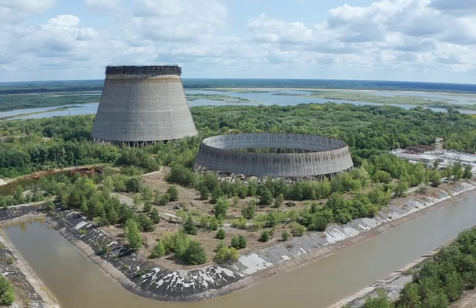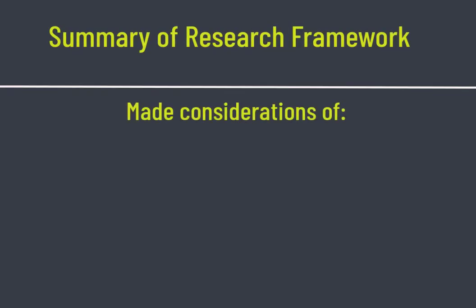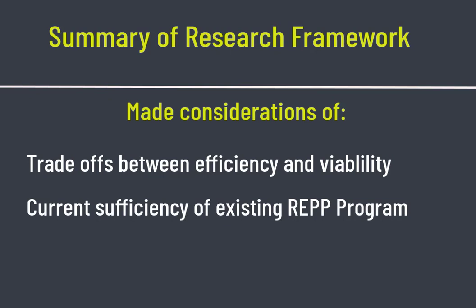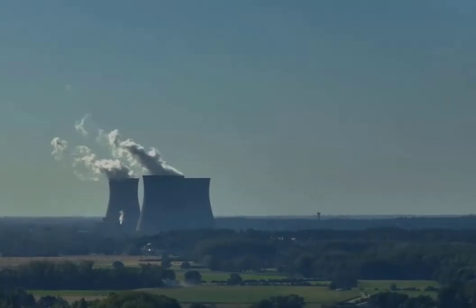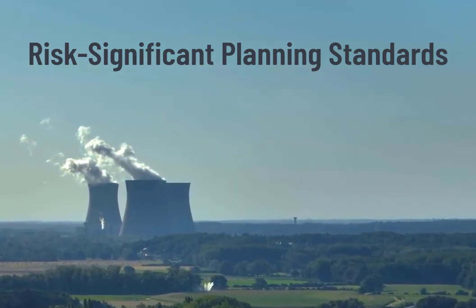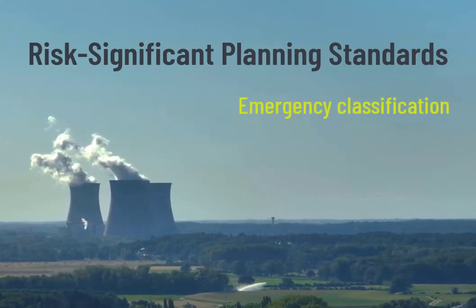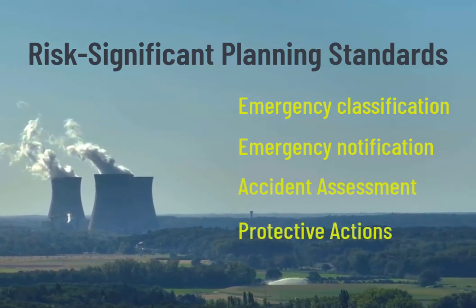The summary of the research framework gave consideration of the following towards the three policy options: trade-offs between efficiency and viability that can be measured, current sufficiency of the existing REPP program basis, an updated scientific understanding of radiation risk and nuclear safety. Utilization of four risk-significant planning standards as a common framework yields an effective basis for comparison. These include emergency classification, emergency notification, accident assessment, and protective actions.